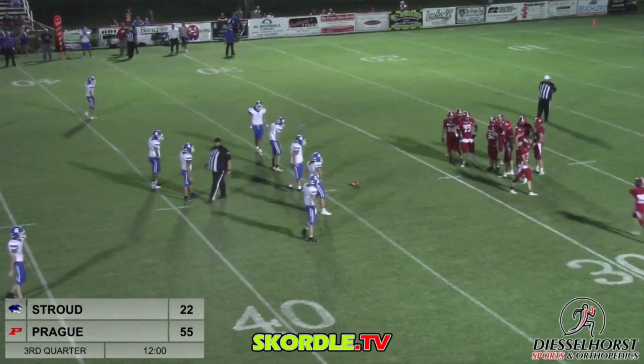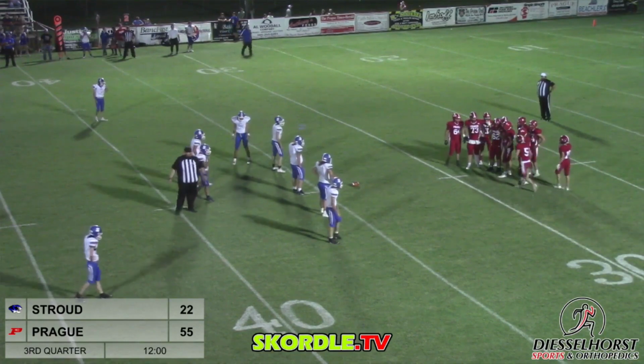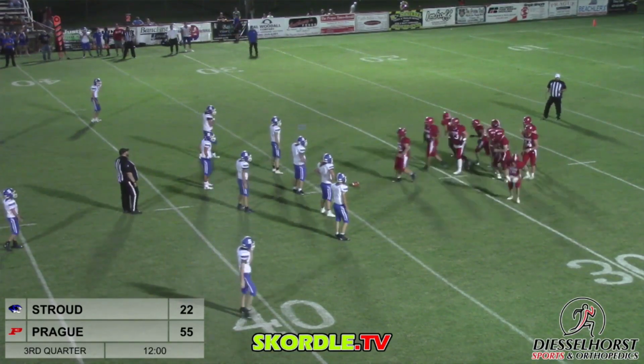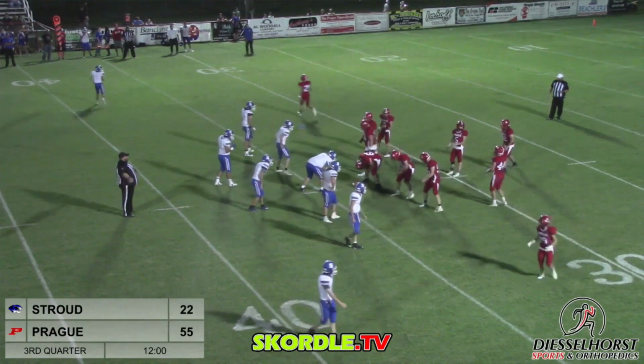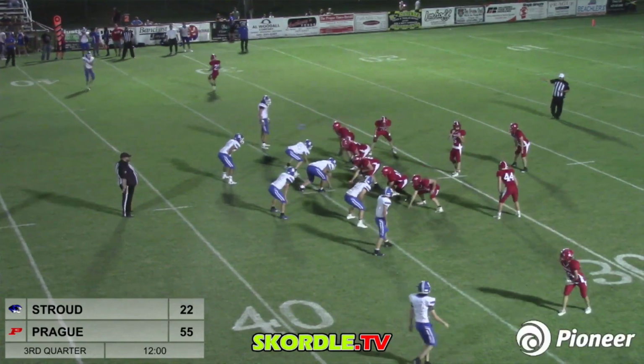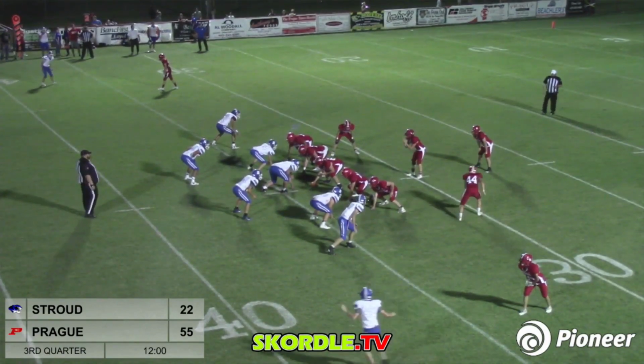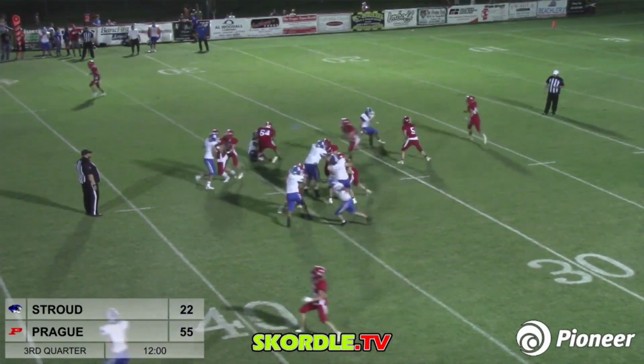Backs the Red Devils up. It's going to bring up about 2nd down and 17, roughly. Maybe 16. Six and a half minutes left to go in this fourth quarter. Geyser takes the snap. He hands it off to Rich up the middle.